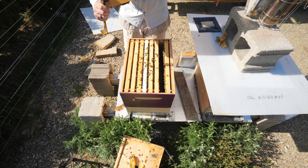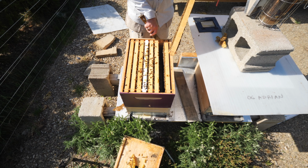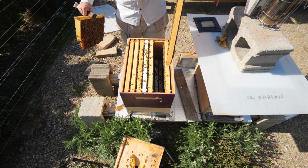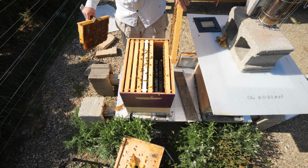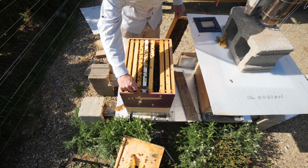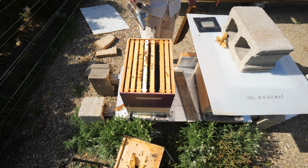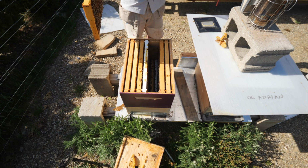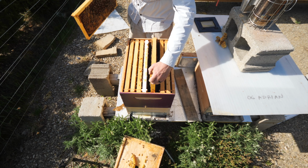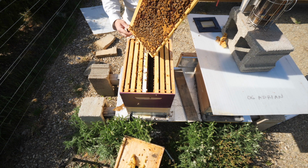Of course, the one that I pull is the one she's on. She's okay. I'm going to put her back in, but I'm going to take one out first. So she's here. She's laying on that frame right there. It's like doing the frame shuffle here to protect the queen. Put this out, put this back, and then the queen is protected. Queen is in here, and then this can go back in.